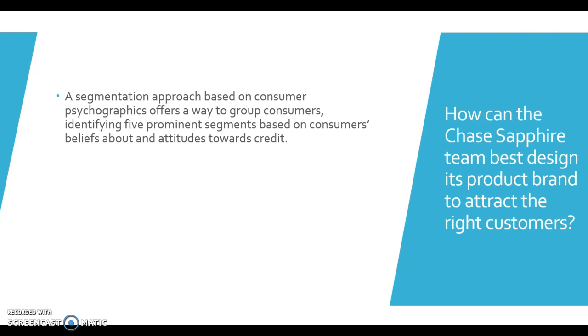The Chase Sapphire team used a segmentation approach based on consumer psychographics as a way to group consumers, and they identified 5 prominent segments based on consumers' beliefs about and attitudes towards credit. One group were the prosperous and content. These were high-income people with strong credit ratings who pride themselves on keeping their finances in order. They seek rewards for spending and are opposed to revolving debt. They are twice as likely as the other groups to have a premium card.